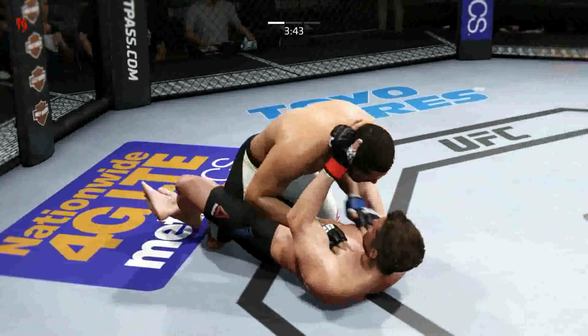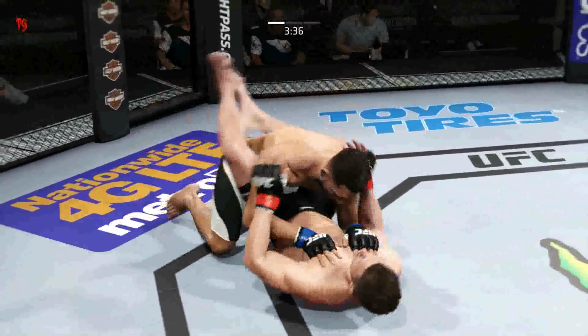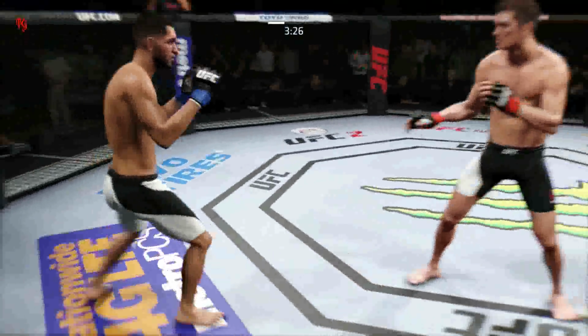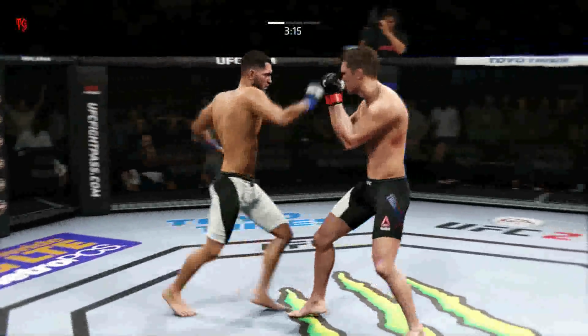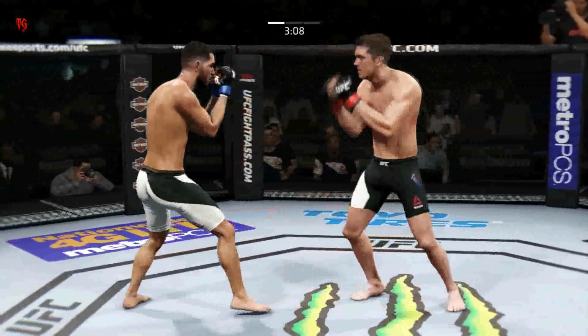Masvidal gets the single leg. Moves to full guard. He escapes, up to his feet, very nice. There it is. Oh, look at that. That one hurt him. Massive inside leg kick. I like that, Mike. I like how he's mixing it up.